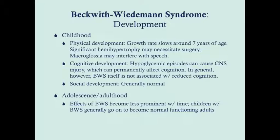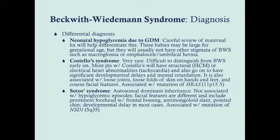Their social development is typically normal, nothing really that is going to affect that. As they get older, the effects become less prominent, and these children will typically go on to become normal functioning adults. For diagnosis, we want to always keep in mind some of the differentials.